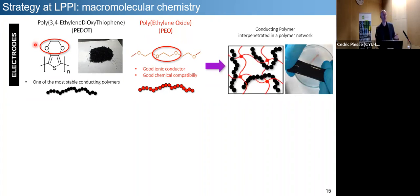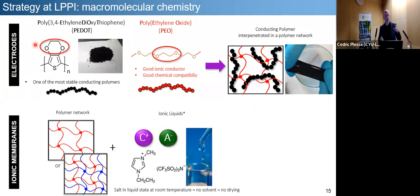And the strategy is what? Simply to synthesize the conducting polymer entangled, interpenetrated in a polymer network. And by this, we hope to combine electrical conductivity, mechanical properties, and so on. On the other side, for the ionic conducting membrane, the approach is a bit similar, but the idea is what? To develop polymer networks, or what is called interpenetrated polymer network, and I will talk about it just after.